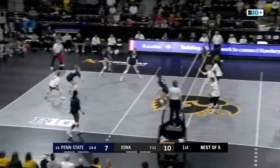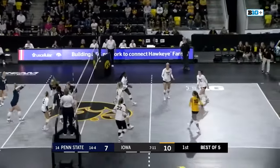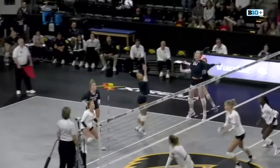Tessier floats it over. Good pass there. Right side swing coming. Goes through the block and scores. Weatherington again. She'll go out. Grimes will come in to serve.